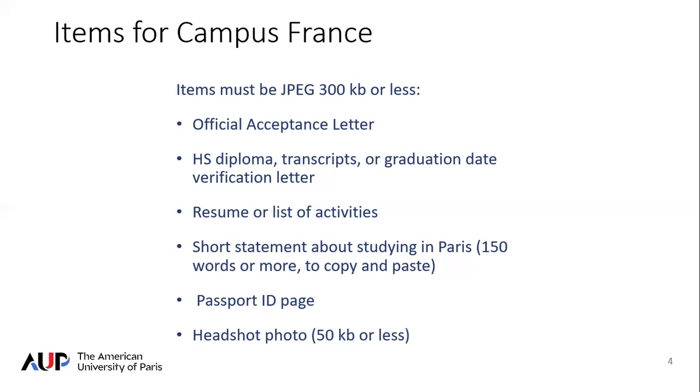Your official acceptance letter, as mentioned here, for example, is located in your accepted student portal. So the same place where you got your admissions decision, and it's there as a PDF. So if it will not take the PDF, you will need to screenshot that letter and save it as a JPEG. The file size limit is not very large. So all files need to be under 300 kilobytes and your headshot photo must be especially small, under 50 kilobytes. If you have trouble uploading anything, it's very often a file size issue. So you can send a file to your admissions counselor if you need help resizing it.